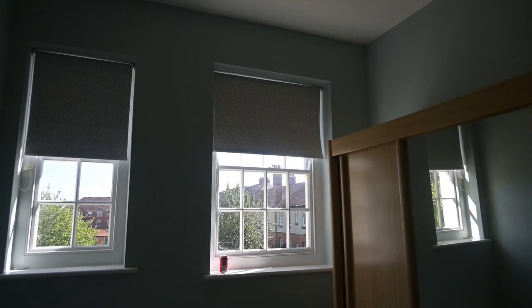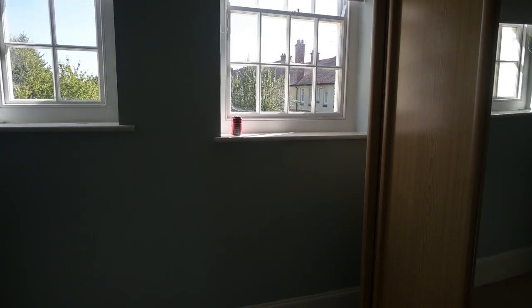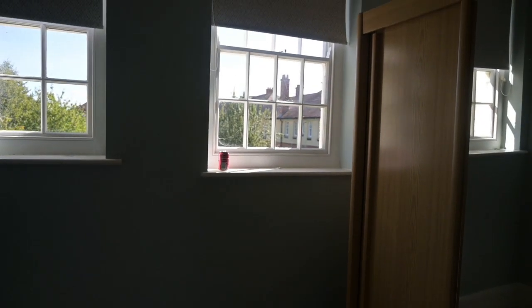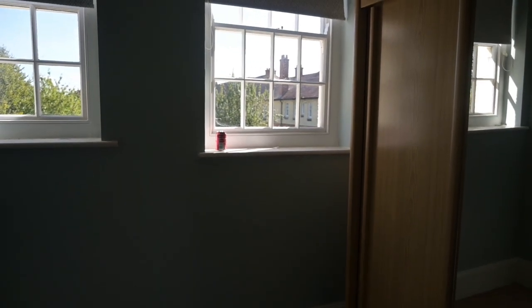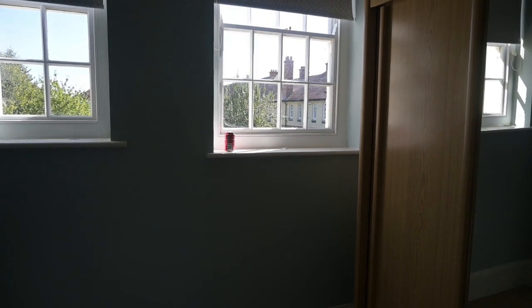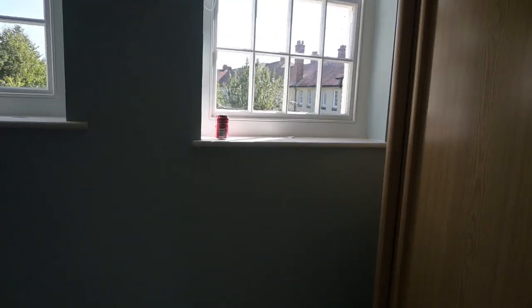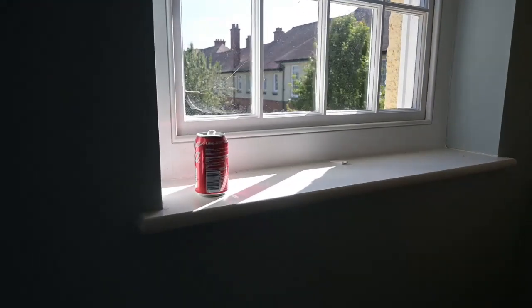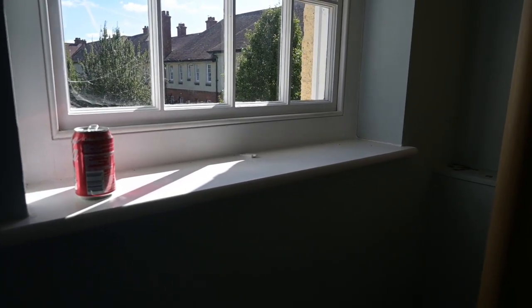Windows are a bit of a conundrum in this property. To an extent they are what they are, but building regulations require upper floor windows, this is the front right bedroom, to be a maximum of 110 centimetres above the floor level, so you can climb out. Well, the distance there to the underside of the opening part of that window is 140 centimetres. So that, well, it doesn't meet building regulations, but so many windows don't.